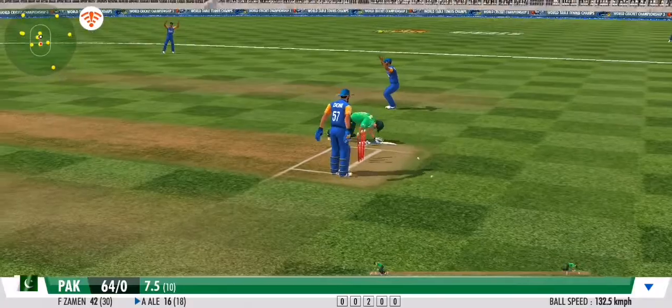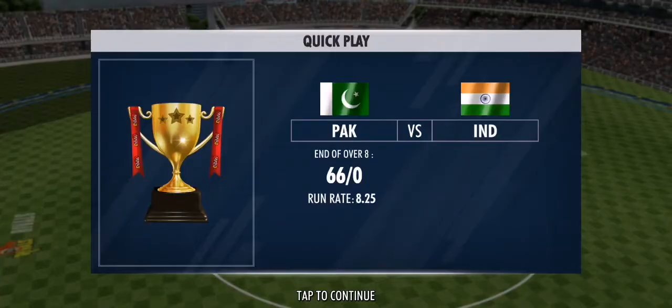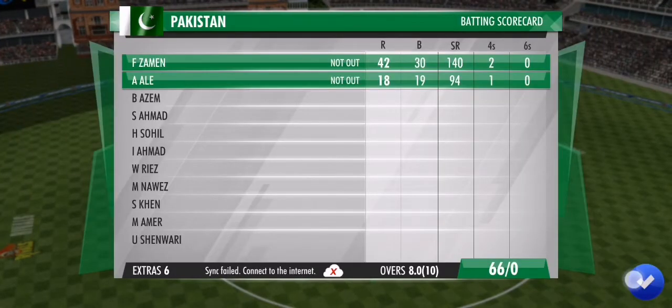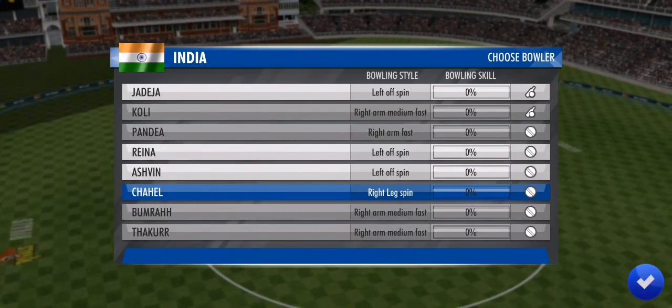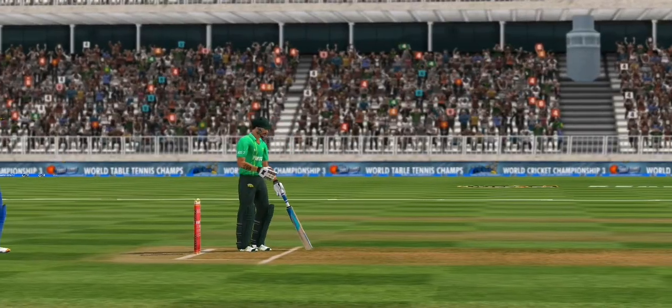A direct hit from the fielder. Pinpoint aim and reflexes on show here. Let's have a look at this one. Does he make it in time? Yes, he does. Umpire says safe. Two more runs added. A leg spinner has come into play.